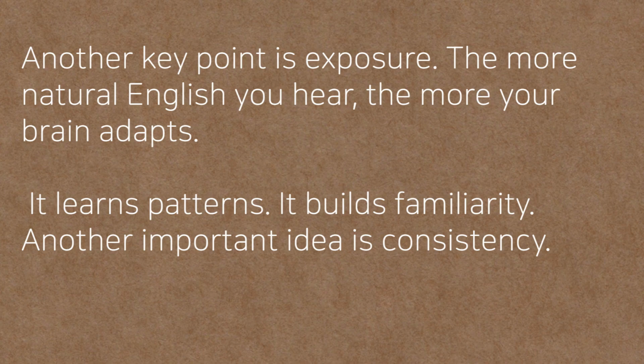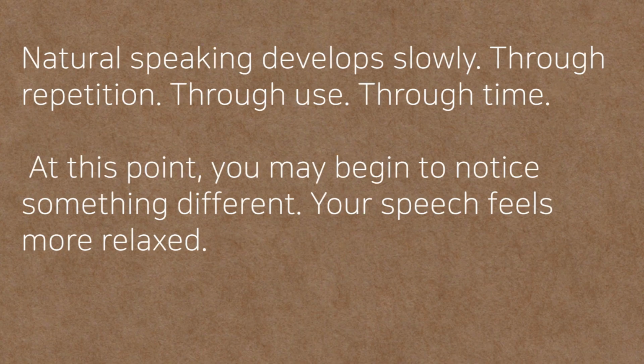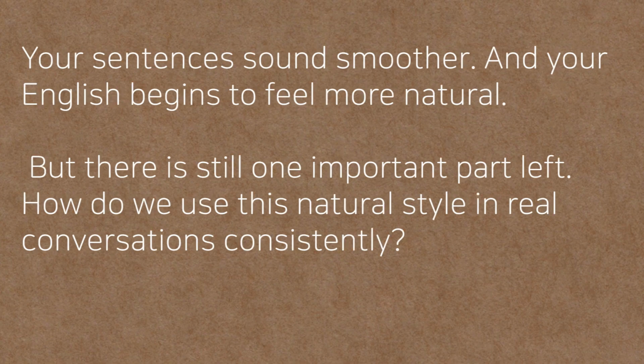Another important idea is consistency. Natural speaking develops slowly, through repetition, through use, through time. At this point, you may begin to notice something different. Your speech feels more relaxed. Your sentences sound smoother, and your English begins to feel more natural.